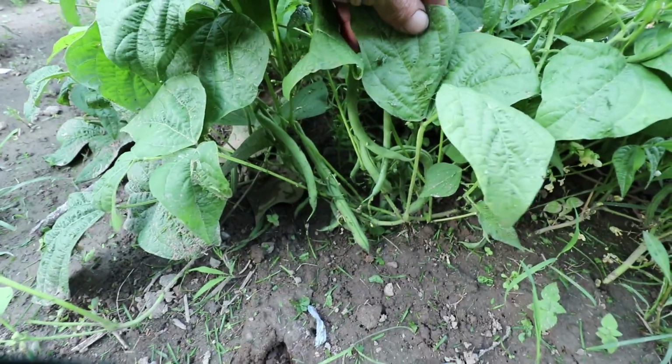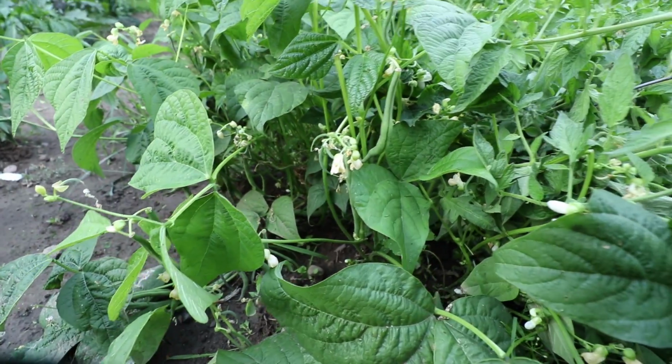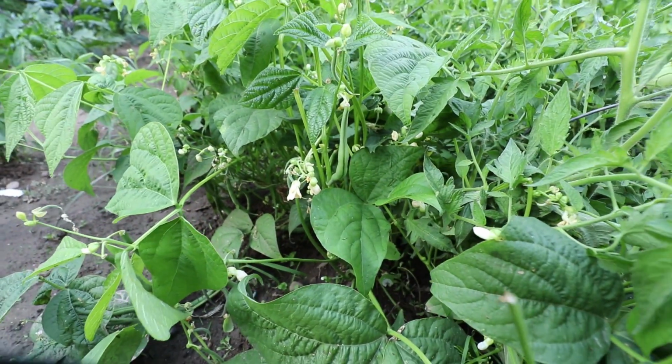Although the deer have still been eating the beans, I've still got a bunch. These are big kahunas here. I ate a couple when I came up the driveway here and they're pretty good.